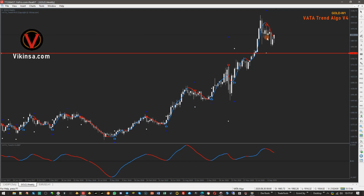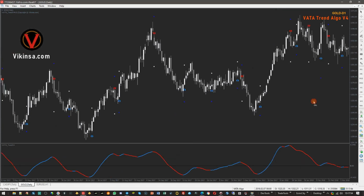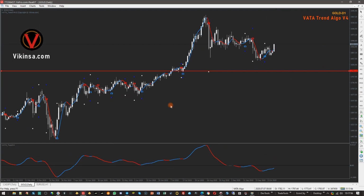And this was placed here as a profit target in this week. So for now the market is going upwards, and we are still looking for a short position in there, hoping that the market will ultimately reach this profit target of 1800. If I go to the daily time frame, we can see that the market is going upwards, and we know that we already have a profit target which is 1932.